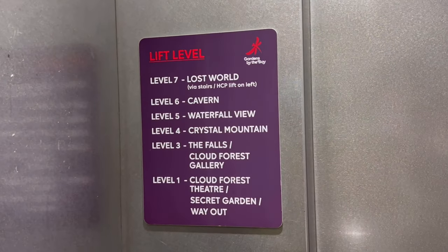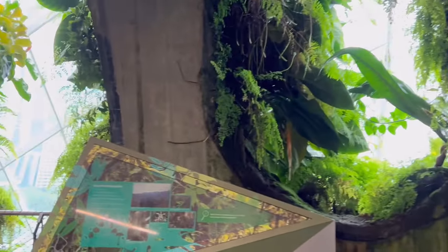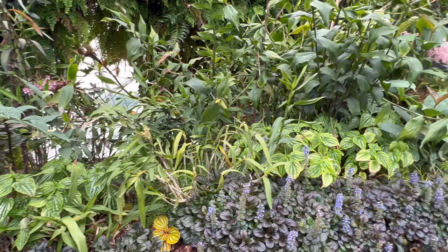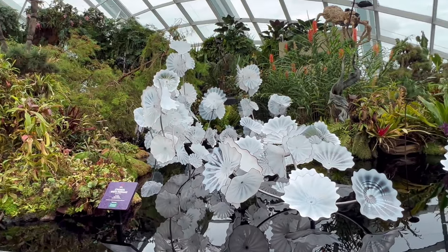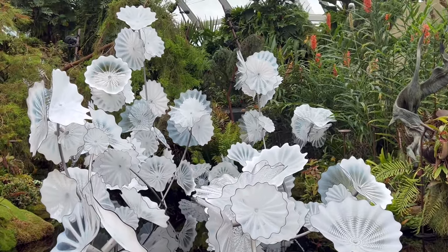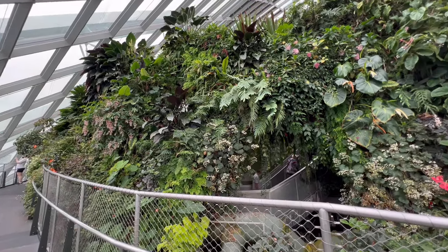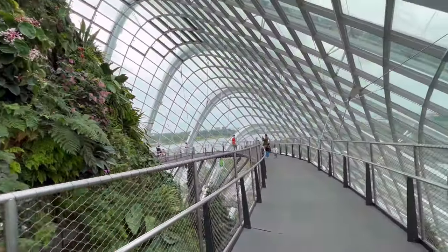We headed to the Lost World, which is in level 7. Be careful if you're in this level since, well, you can see how dangerous it could be if you're not careful.